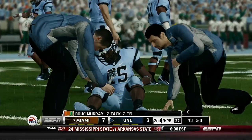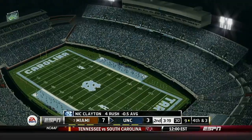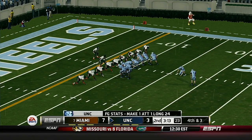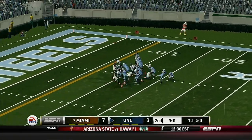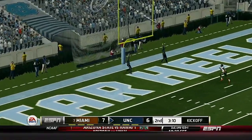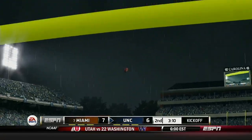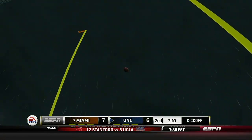There's a player down. I'm not sure what happened. So it's fourth down. This one should be makeable. He gets it up, and it's good. Even though they gave up a field goal here, that defense is feeling pretty good about themselves right now. It could have just as easily been a touchdown.